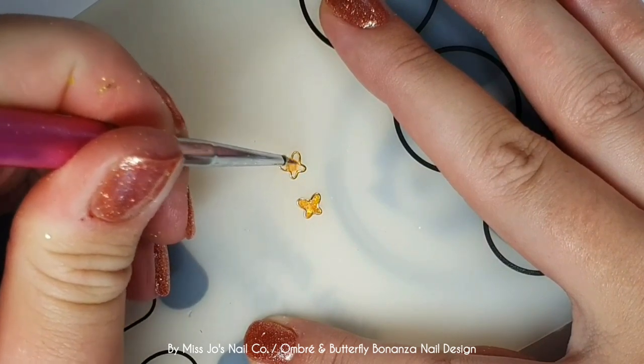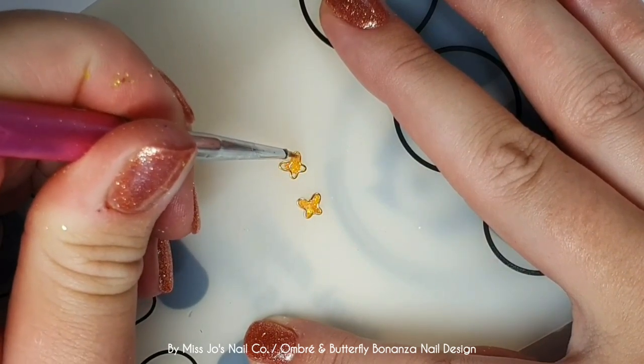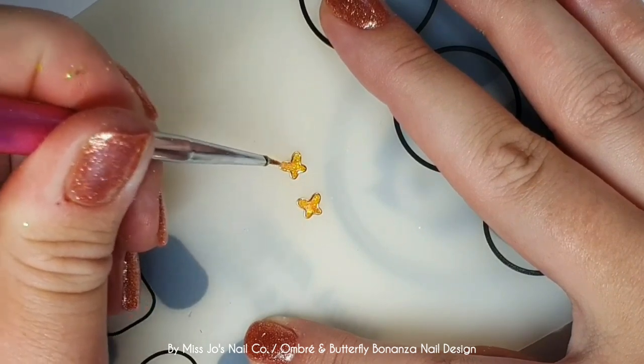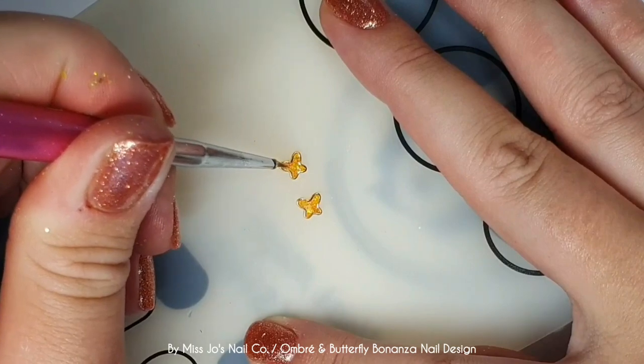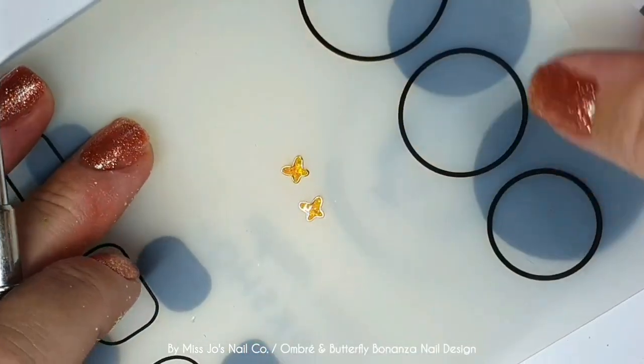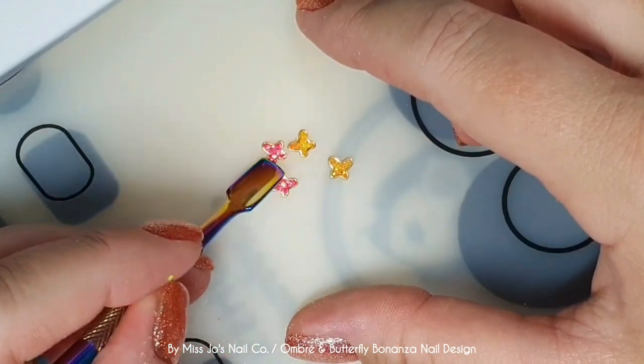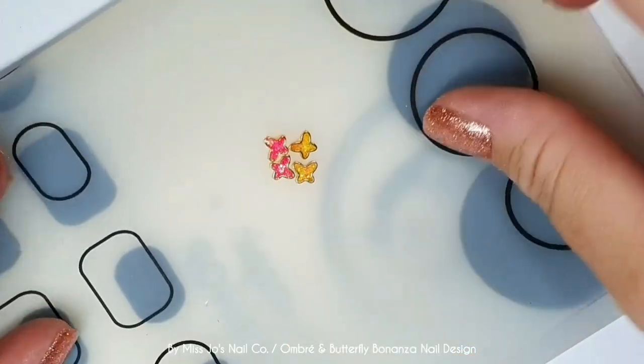Naughty pigeons. And then this was a lot runnier, so it filled in easier and the frames weren't moving around that much. And then we will cure those as well. I gave them a full cure. And then look, a little butterfly family, pink and yellow ones.